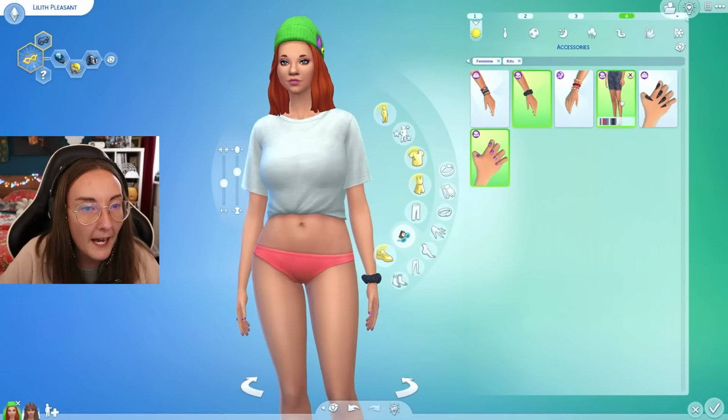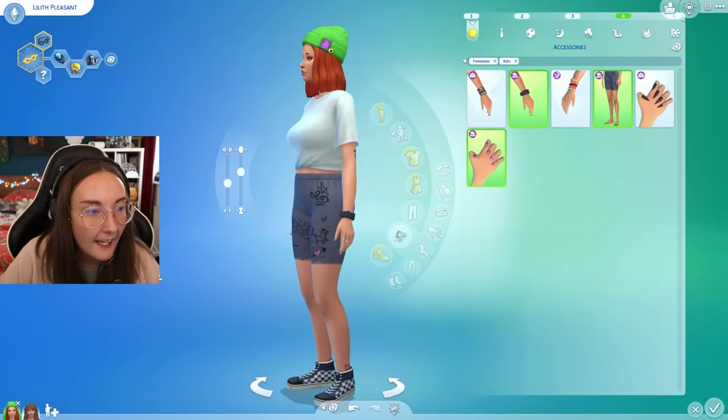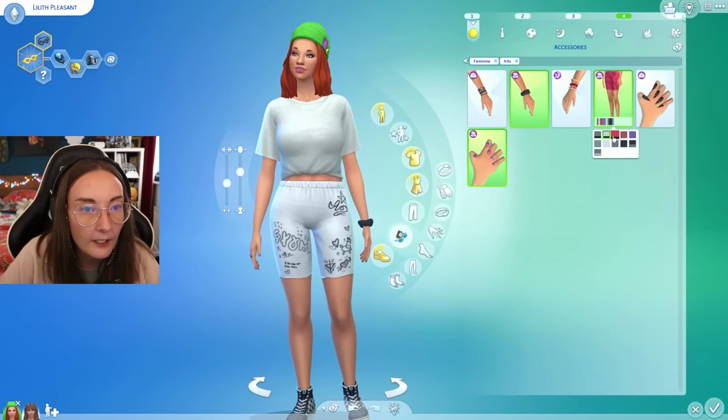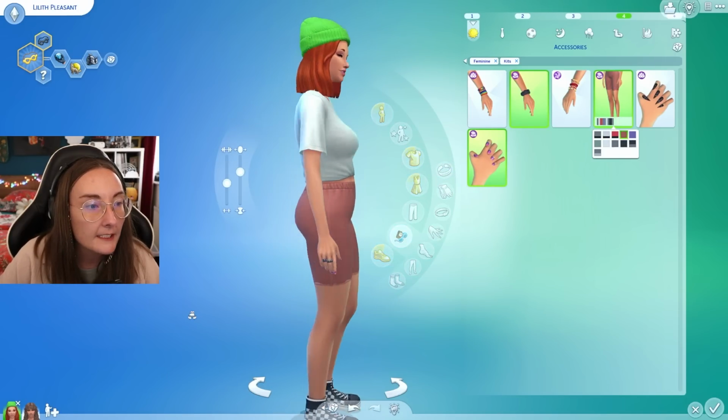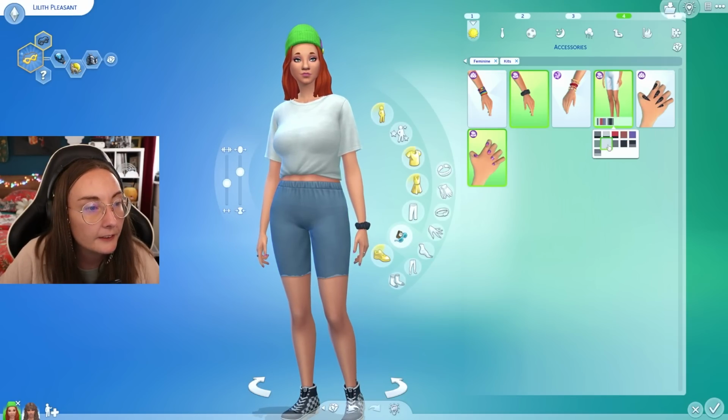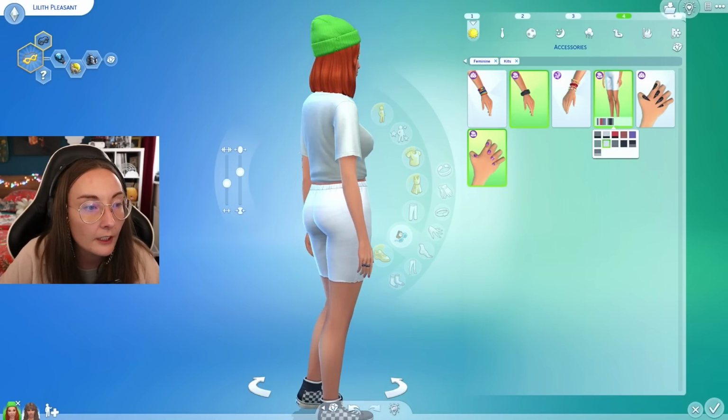Ooh, we also got some bike shorts too. Okay, these little ones that have tears in them. Again, you got the drawing all over them. Reply to me in the comments down below if you drew on your shoes, or you drew on your skateboard, or you drew on your clothes when you were younger.